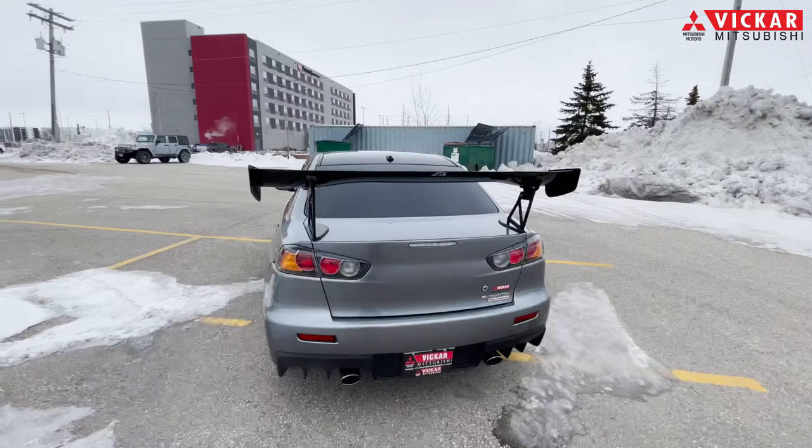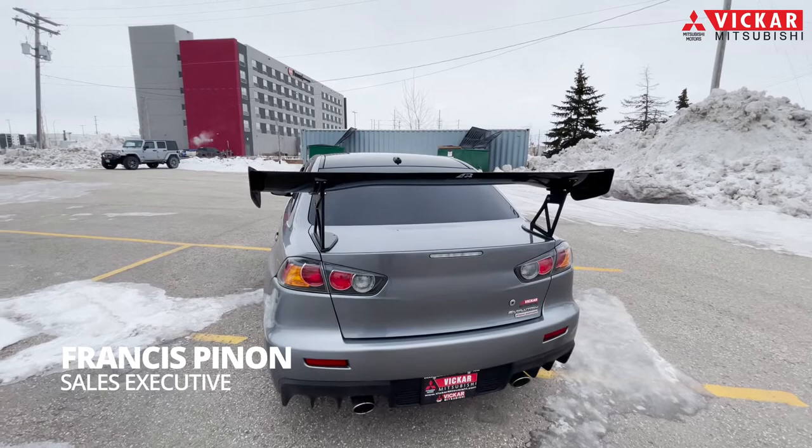Let's enjoy the moment and cherish these great memories. Our 2015 Mitsubishi Lancer Evolution won't last long here, and it's definitely a staple piece to our Mitsubishi lineup.